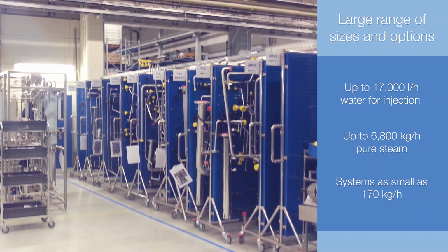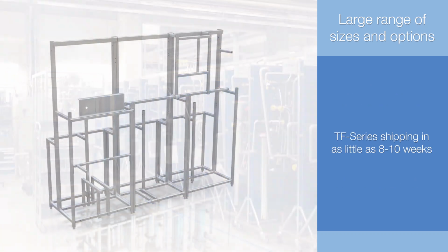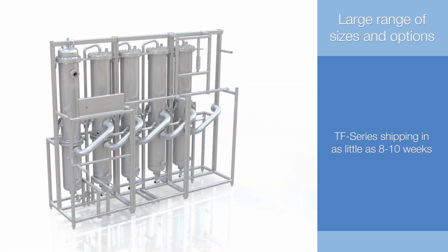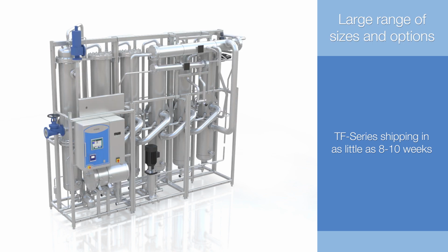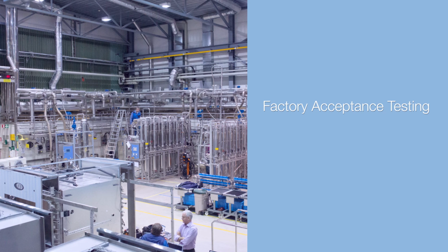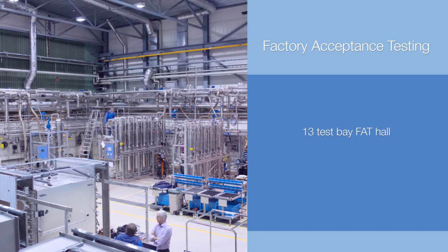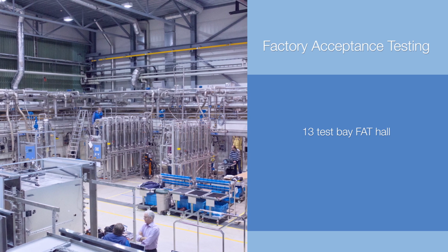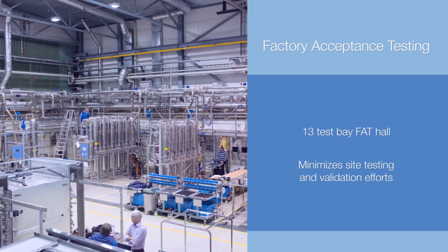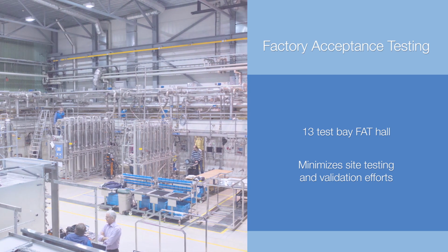If you're on a tight project schedule, FINN-AQUA has standard water systems in stock which can be shipped in as little as 8 to 10 weeks. And finally, before any unit is shipped, FINN-AQUA welcomes customers to participate in factory acceptance testing in its renowned 13 Test Bay FAT hall, which simulates customer conditions and runs all capacity and operations tests. This also minimizes site testing and validation efforts.